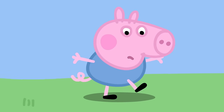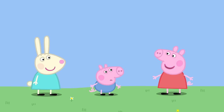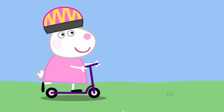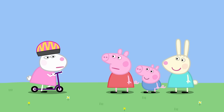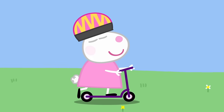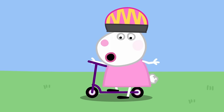George is trying to walk away from his shadow. You can't walk away from your shadow. You need to run away from it. Peppa is trying to run away from her shadow. Oh, it's still there. Hello, everyone. Hello, Susie. We're trying to run away from our shadows. No one can run away from their shadow. Oh. You need to use a scooter. Whee! Susie is trying to ride away from her shadow. See? But your shadow is still there. Oh!